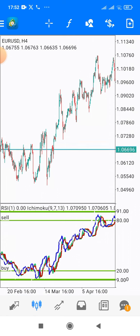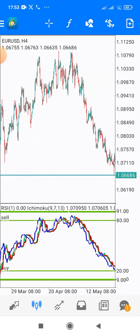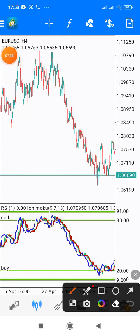Apart from that, to help in visualization of the change in the direction of the market, there are other settings that have been incorporated. Let us check. We have the Ichimoku clouds. Anytime the blue line changes the side it appears against the cloud, it means there is a change in the direction of the market.